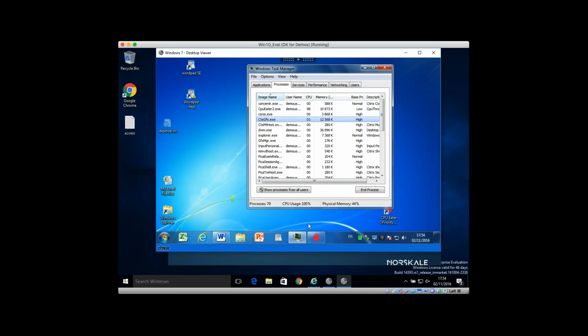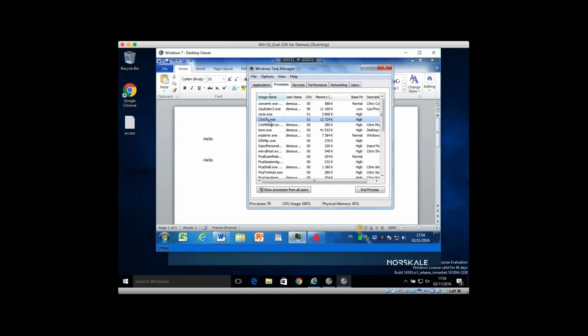My applications, for example, Microsoft Word, will run with a high priority. And this is why it will get all the focus from the system, guaranteeing the best user experience possible all day long.